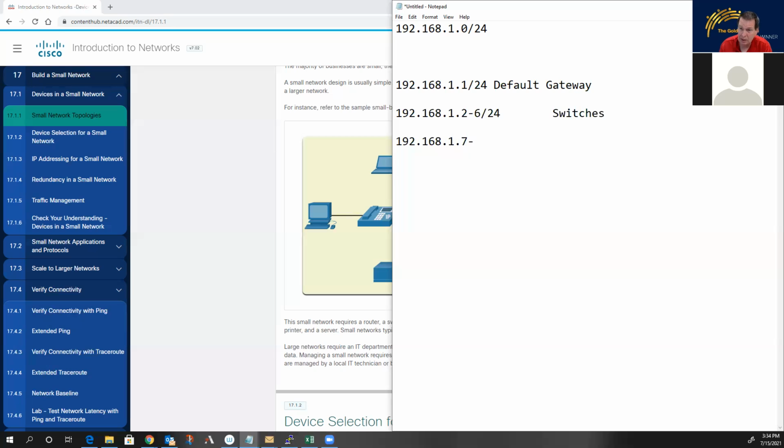Knowing how small her business is, they're not going to have that many servers, but just in case, I reserved 7 through 30/24 for servers or anything that needs a static IP. If you need a static IP address, like servers, they don't need DHCP. Then for DHCP for the clients, take 192.168.1.31 through say 80/24. And that'll be for the DHCP for all the clients that connect. And then you've got 81 through 254 that are left over to do whatever you need to do with them.